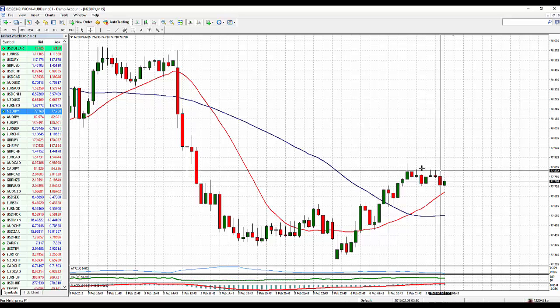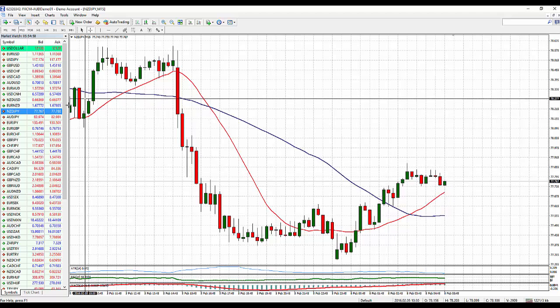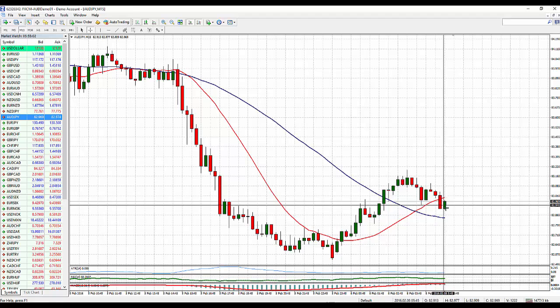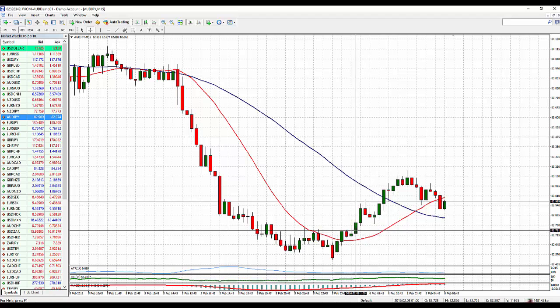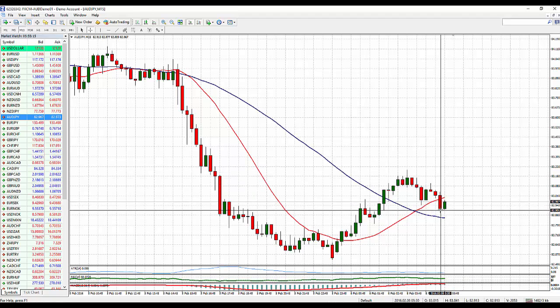The New Zealand dollar, ever since it opened up here, really isn't doing anything. It's just hanging out, so we're not going to do anything there. The Australian dollar, since the open, has actually been trending on the downside here. This is the actual open of the Aussie dollar right here. As you can see, it is going up. It then trails back down into resistance.